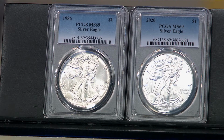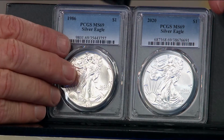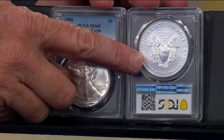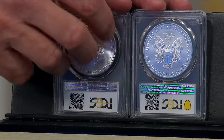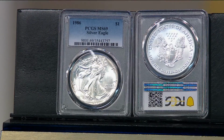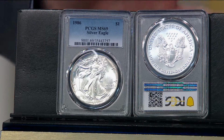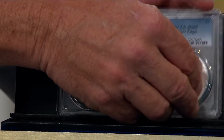In the past, I've never been able to do a first and last Eagle, other than by mint mark, because it wasn't a last. Now it's a last. This is it. This design is so awesome. I want to leave that 2020 up. That design, as you can see, was unchanged from 1986 to 2020. That design is going away after this coin, after the 2020. So now you have the bookends, the first and the last.